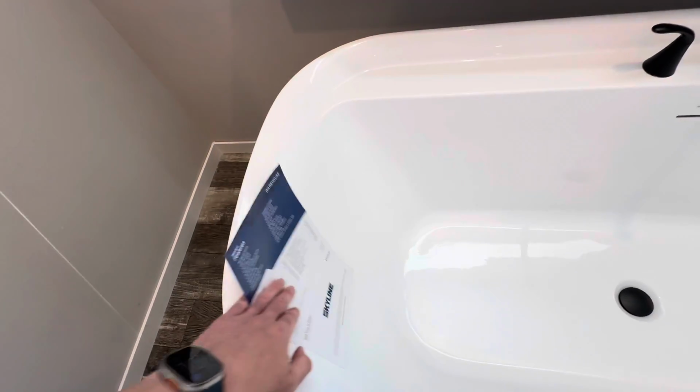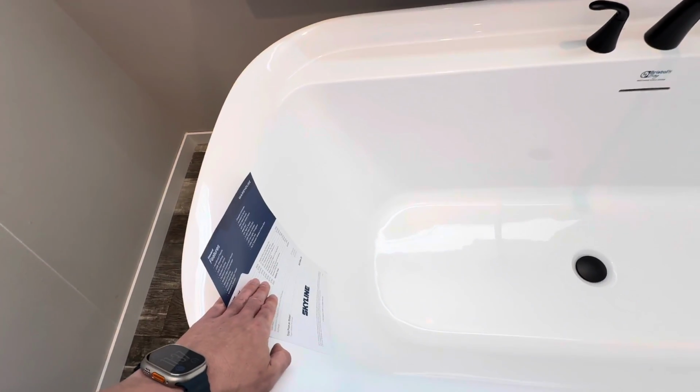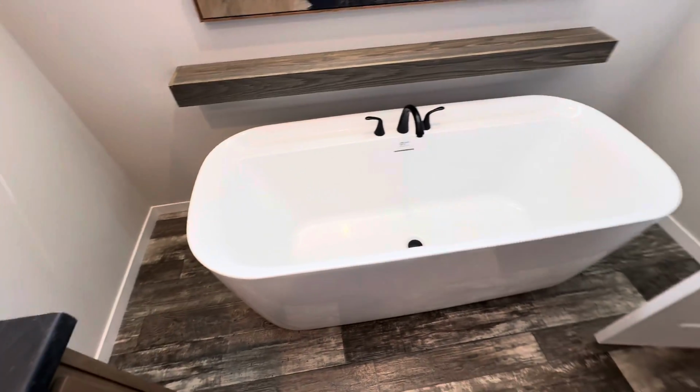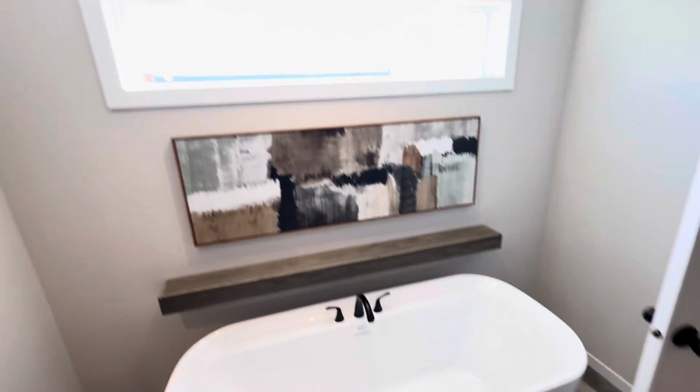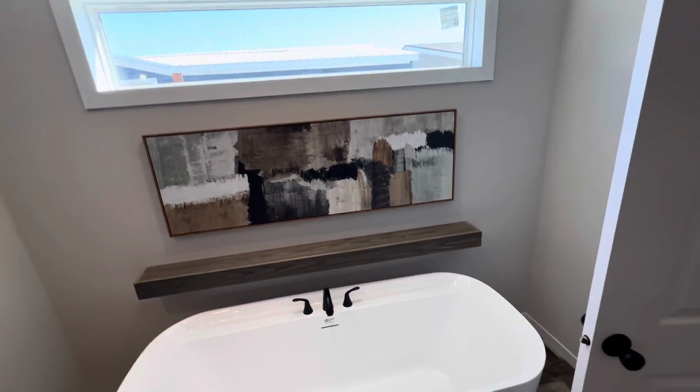Okay, there's not much of a slant. So if you have a back issue or somebody in your family has a back problem, you may want to talk to the manufacturer about switching out that tub. It looks a little upright, if that makes any sense. Again, floating window that we saw at the front.